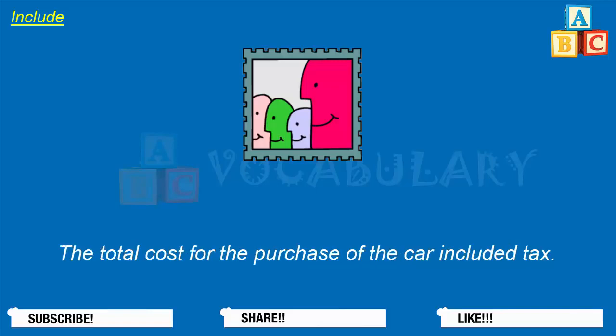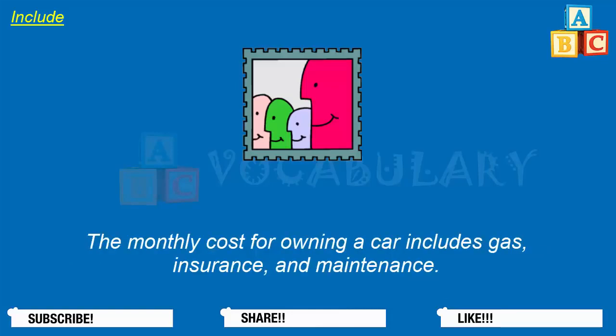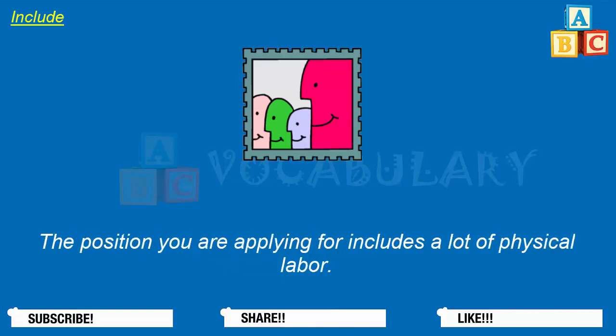The total cost for the purchase of the car included tax. The monthly cost for owning a car includes gas, insurance, and maintenance. The position you are applying for includes a lot of physical labor.